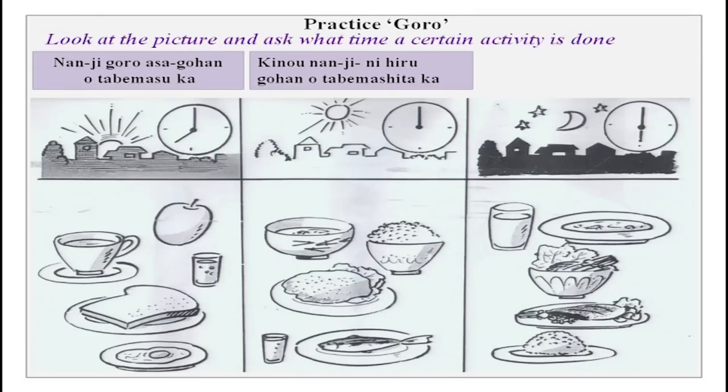Kino nanji ni hiru gohan o tabemashita ka? Well, nanji desho. You can see the time over here. It's 12 o'clock. So, junijigoro hiru gohan o tabemashita. Now, mashita over here is for kino, which is a time expression for yesterday. So, kino, and thus you have the verb in ta form, which is past tense.